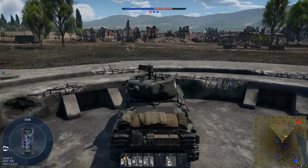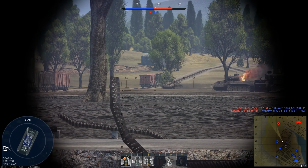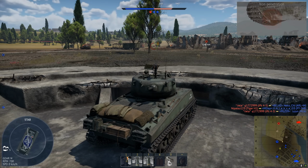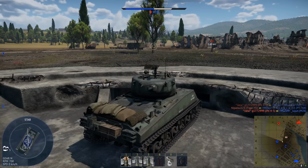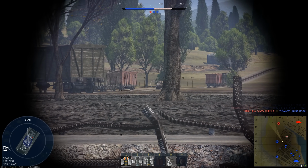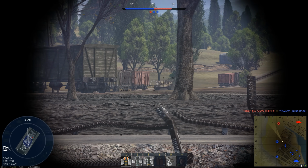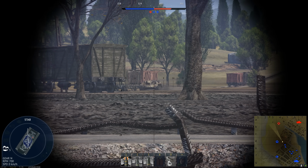Now that heat fin stabilizer is gonna be a little bit of a problem here. Oh my gosh, hang on. If I track him right side like this. Oh, good try, good try. That's a Panther gun. Still need a little bit. I need to track him to where he can't get on me right away so I can reload and do it again. Don't look at me.